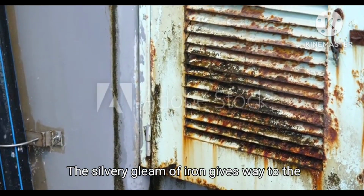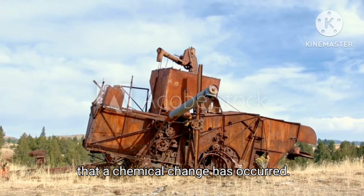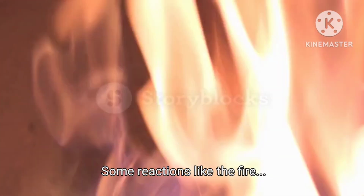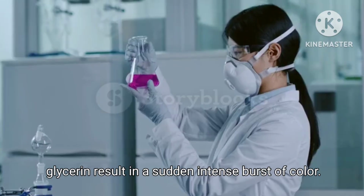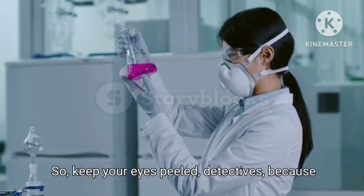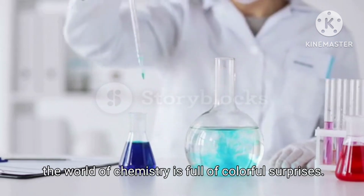The silvery gleam of iron gives way to the reddish-brown hue of rust, a clear visual cue that a chemical change has occurred. Some reactions, like the fiery combination of potassium permanganate and glycerin, result in a sudden, intense burst of color. So, keep your eyes peeled, detectives, because the world of chemistry is full of colorful surprises.